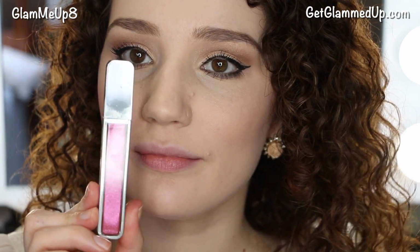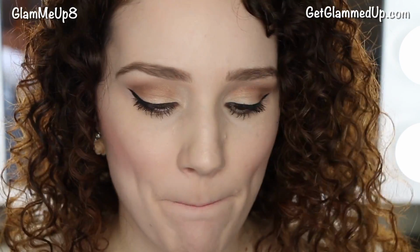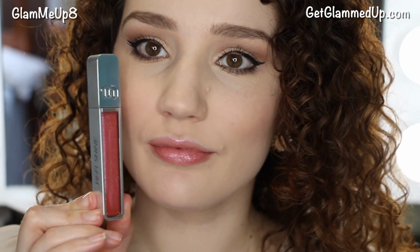The next one is called Fireball. This is a holographic peach with pink sparkle. This is really different. You don't normally see holographic colors with kind of a nude like this, but I actually really like it. It gives an extra pop to a traditional nude shade. It's really pretty on the lips. I've worn it a lot recently. It looks like a rose gold, which I love rose gold.